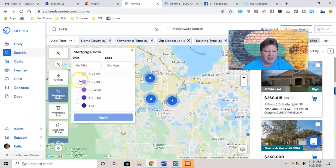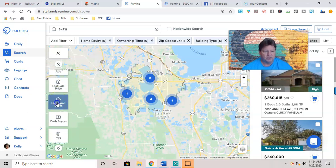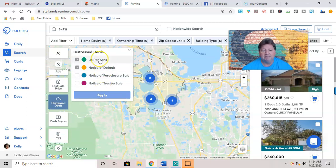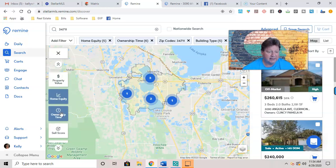Mortgage rate, I didn't click anything on the mortgage rate. I'm not really going to focus in on how much mortgage they're paying. I'm looking at who has been filed with the state or the county with a lis pendens for possible foreclosure. Distress deals. I'm looking for people that have a lis pendens, a notice of default. I could do a notice of foreclosure sale, but at that point, it might be a little too late. And then I think that is it.